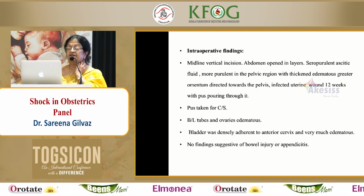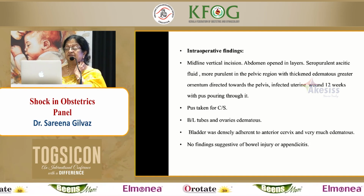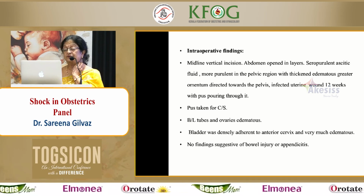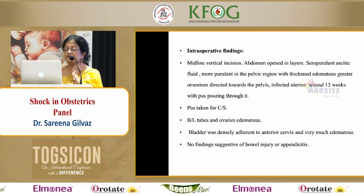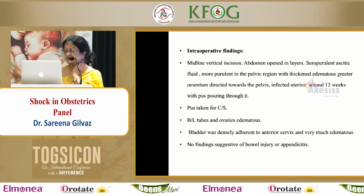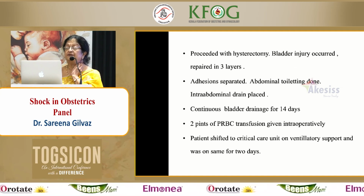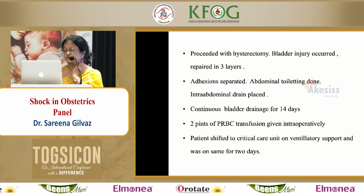edematous deletion over the omentum. There was an infected uterine wound, pus pouring through the wound. Both the tubes and ovaries were edematous. The bladder was densely adherent. There was no obvious bowel injury or appendicitis. We proceeded with hysterectomy because we have to control the source of infection.